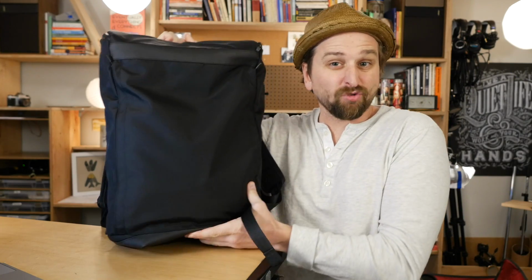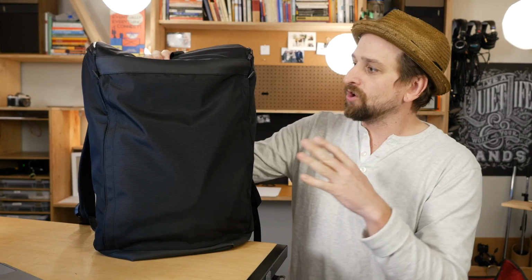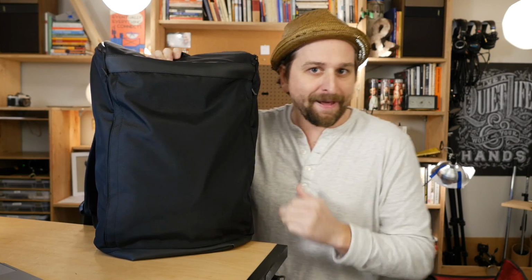Finally, more of a street fashion sort of look for a bag. This one comes from PX, a company of a couple designers out in Europe, I believe in the UK, who have a strong aesthetic towards doing more with less. We're gonna get into that big time here. This is their Invisible Backpack 3.